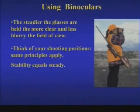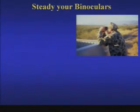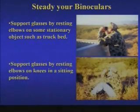So kind of the same shooting positions apply when you're thinking in terms of using your binoculars. Stability. Stability equals steady. There's a couple ways you can definitely make your binoculars more steady. If you're driving along and want to look at something, you can get out and look on the bedside, I guess. Obviously, that's steady. But if you're out on the side of a hill, that's steady. That's a real common, good, steady position to use your binoculars. If you don't have a tripod, which is what we'll look at next, that position right there, sitting down with your elbows on your knees, is the steadiest position you're probably going to get.